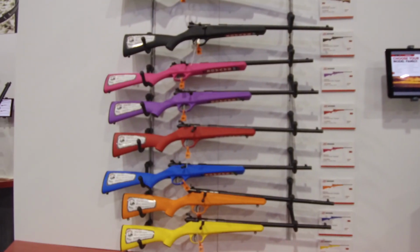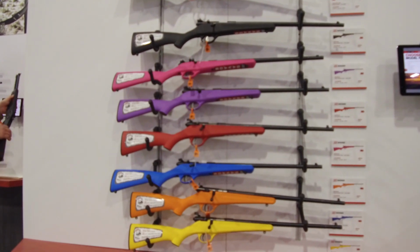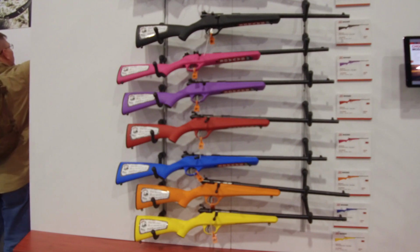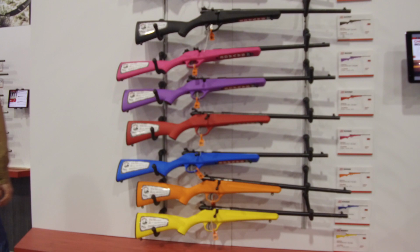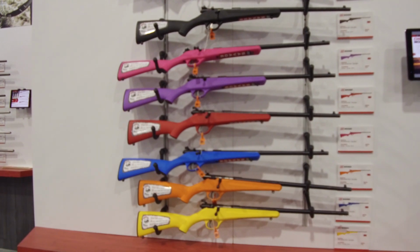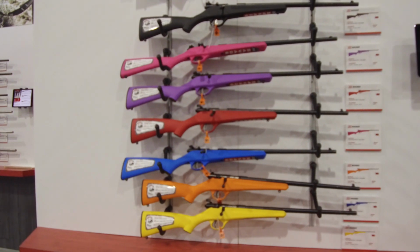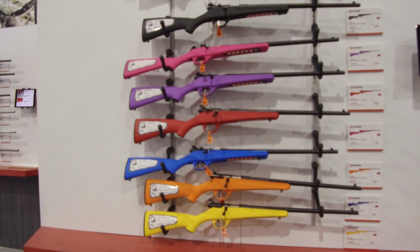We would be remiss if we didn't talk about some firearms for our young shooters, the ones we really want to get into the sport and keep them into the hobby. Savage has this line called the Rascal. What's really nice about that, small single shot and lots of color variations, which get the kids involved and keep them happy and again really interested in our sport. Some neat features about these: you can unload without pulling the trigger, single shot, single action.